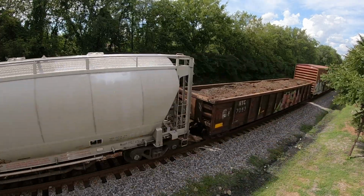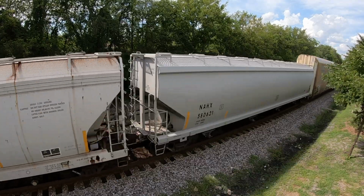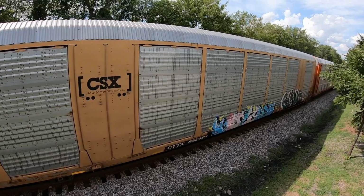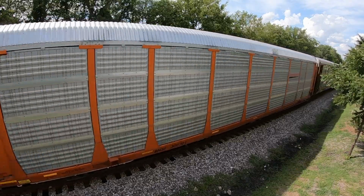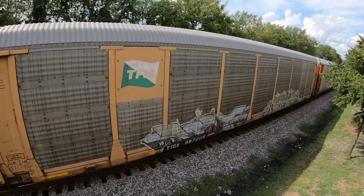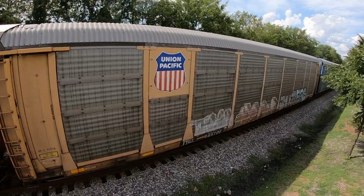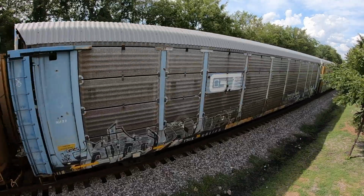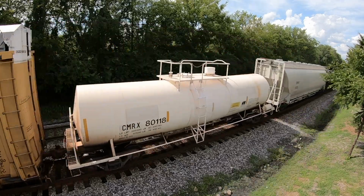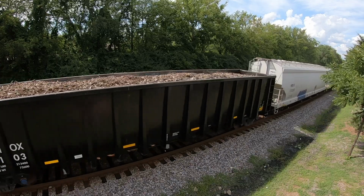And now we're going to have a long string of cars that don't contain hazmat. We'll get to another decent sized string of auto racks here, a little bit less than 10. And then two cars after the auto racks, we're going to see position 152 is going to have another tanker that has petroleum products in it, labeled with a 1268. Here it comes. This one right here, that's a flammable.